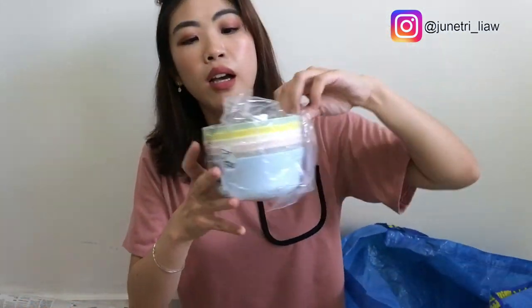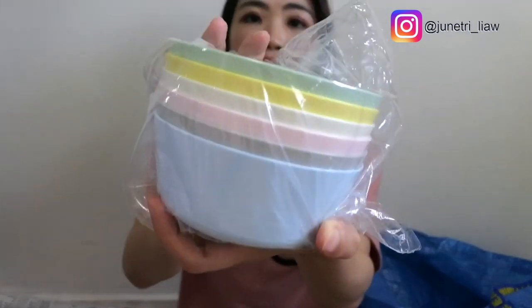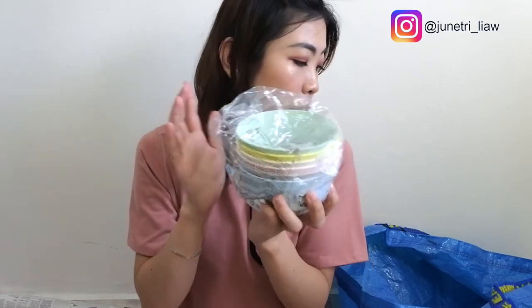And we got a set of six plastic bowls for baby Ethan. Baby Ethan used to eat the rice already. We put the rice with the soup in a bowl, so this will be very helpful for us for baby Ethan's feeding time. And that's it.